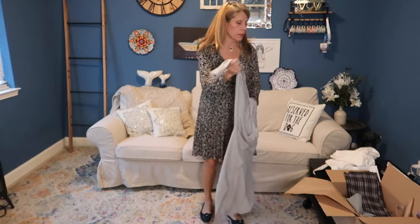So, but I have a black sparkly cardigan, y'all have seen it, my white, gray, sparkly cardigan, and I also have a tan one. So I don't really need this. And I just got, let me show you. Y'all have seen it. I showed it to you. I didn't try it on, but I'll show it to you again.